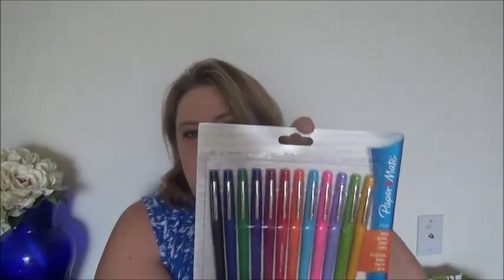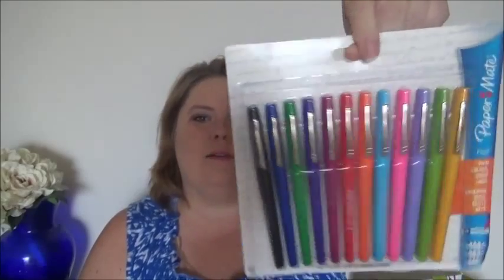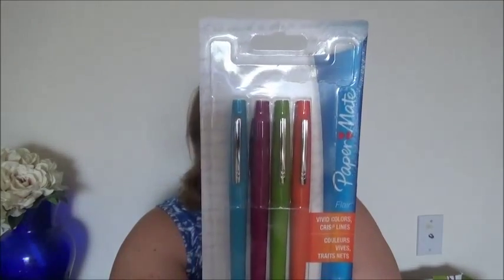I've heard a lot of really good things about these, so I'm going to give them a try. I've heard they work really well in planners as well, so that's good. And then I got a 4-pack as well, because you can never have too many pens. As a teacher, never too many pens, because they magically disappear.